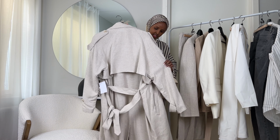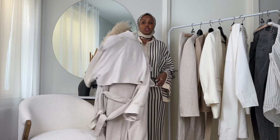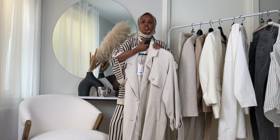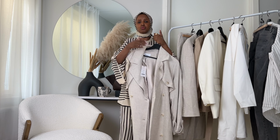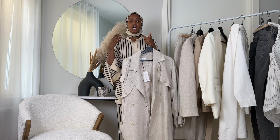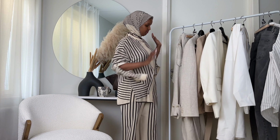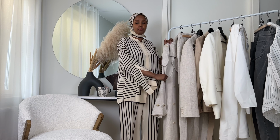It's a trench coat. It's a beautiful trench coat. It's supposed to be oversized, I think. But it's so heavy. Because during winter, I already wear a lot of layers, and it's so heavy. I can't even carry this. So I'm gonna return this or sell it. Let's see about that.